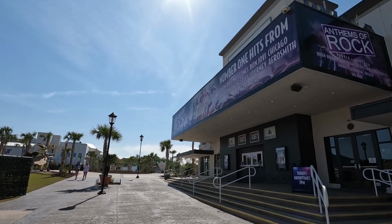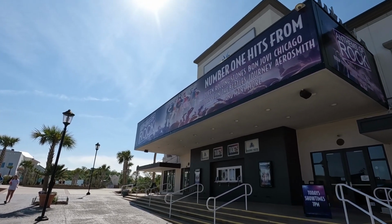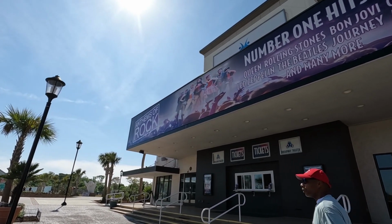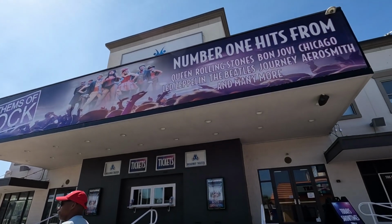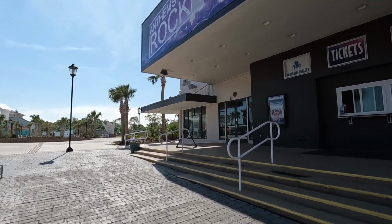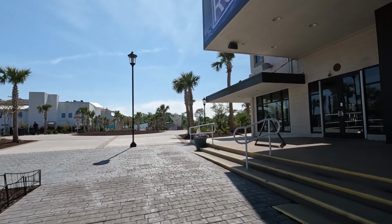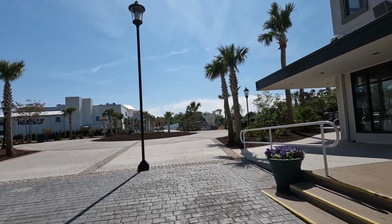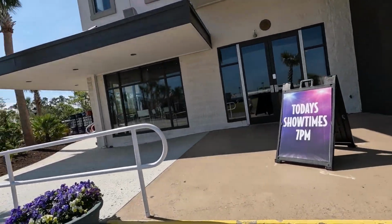And then over here, the show this summer is the Anthems of Rock. It was here last year. And so they are open for the summer season now, and you can see all the bands that they cover. So lots and lots of great classic bands. It's a show that Brian and I have talked about checking out. We're waiting to see if they get a matinee because we're more matinee people, and right now it's in the evening. Like today's showtime, 7 p.m.